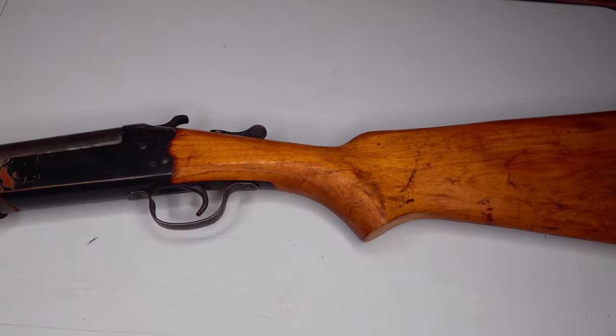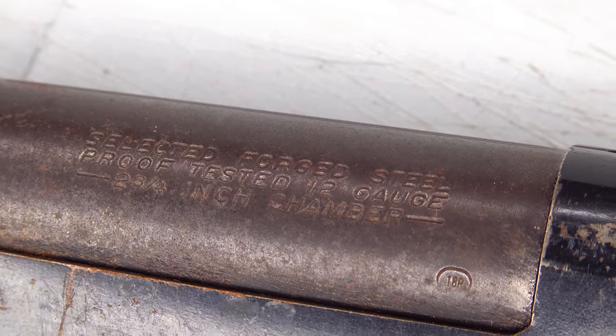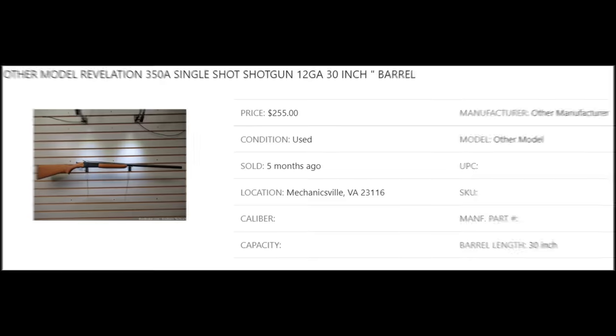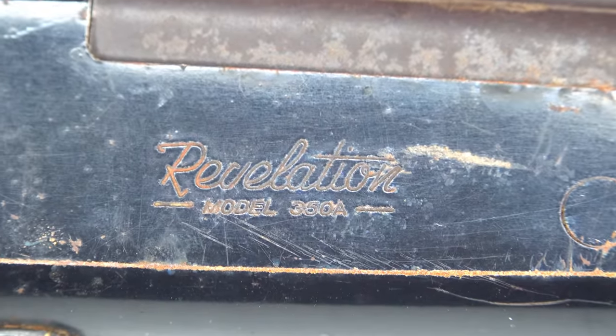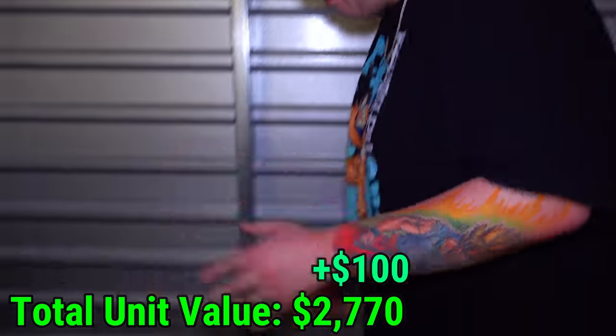This Revelation Model 350A is a pretty old shotgun. Brand new and in good shape, they're only worth about $250 to $300. So ours in this shape, $100 maybe. But you already know I'm definitely not selling this beauty. It was made in the 60s. So a nice, old, beautiful gun to add to the collection. Two guns so far and a lot more boxes to go.